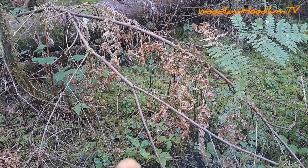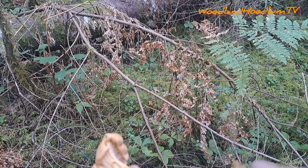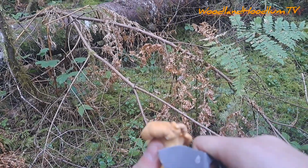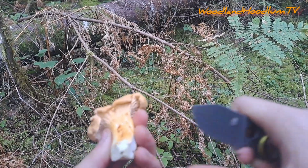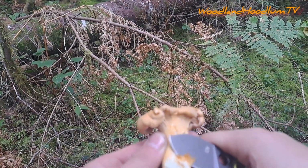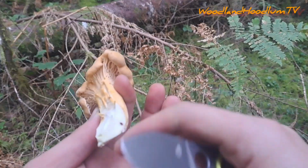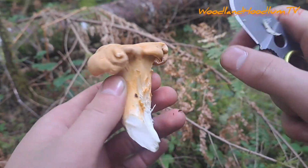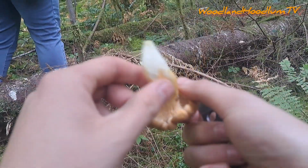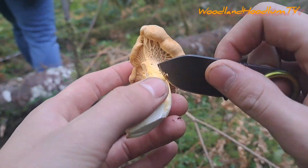Never used this knife for this. It's actually pretty nice. Seems like it works pretty good. Yeah. Still like having the brush on the end, but the shape of this blade and the length makes it, yeah, like I might start using this knife more for this.